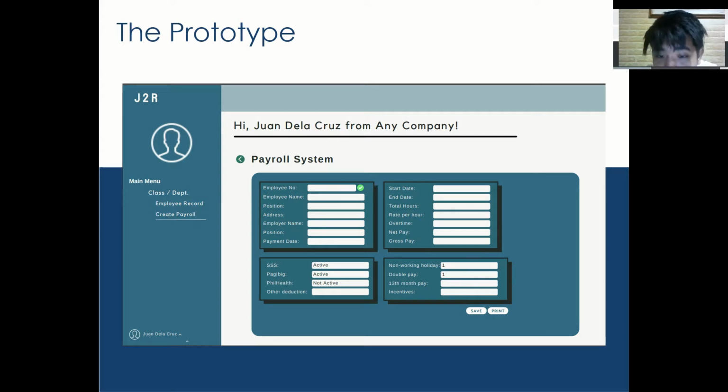The others will be filled up by the HR admin or the website admin, like the payment date, start date, end date, total hours, rate per hour, overtime, net pay, gross pay, non-working holiday, double pay, 13th month pay, and incentives. If you click save, all the data will be saved into our database. If you click print, it will print all the data that is in the text boxes. All of the text boxes are important to be filled out to compute the right amount of salary for the employees.